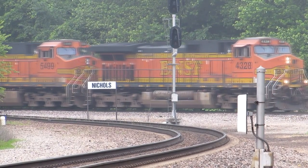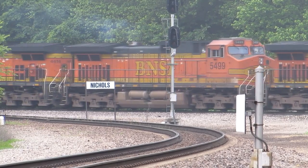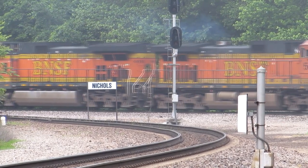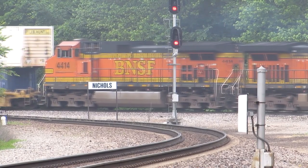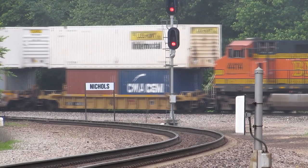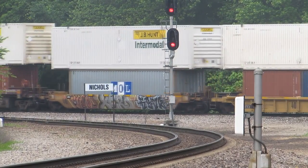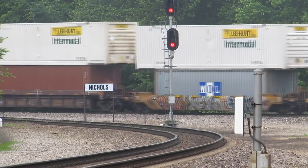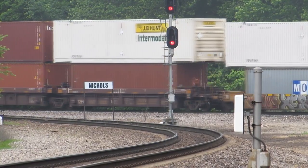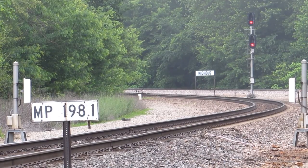A few weeks later, we are back at Nichols Junction for a day of rail fanning out on the Fort Scott subdivision. It's a cloudy but beautiful spring morning as we catch this solid set of GE units in original BNSF heritage paint leading up this hotshot intermodal for the Los Angeles area. Back on track now along the Fort Scott sub, we hear an unfamiliar chime for these parts of Missouri.